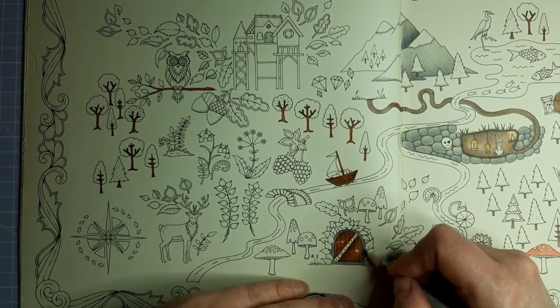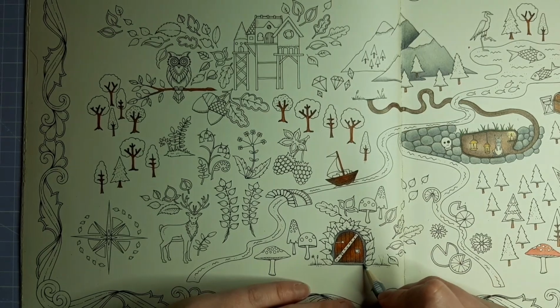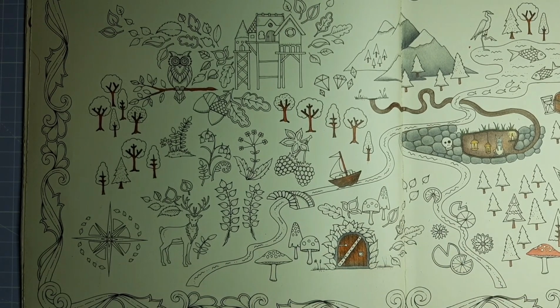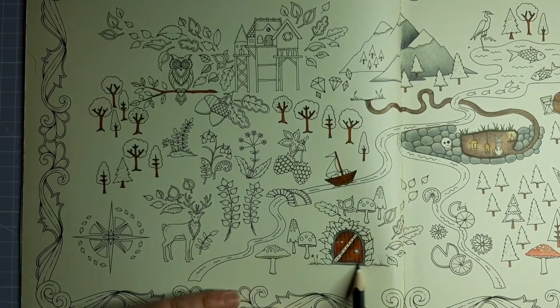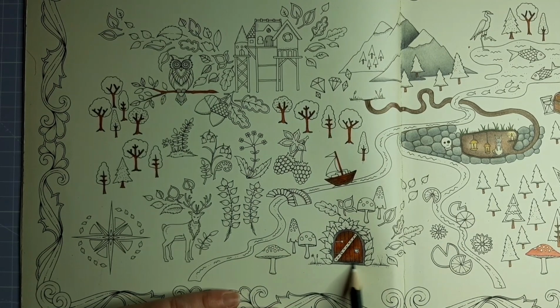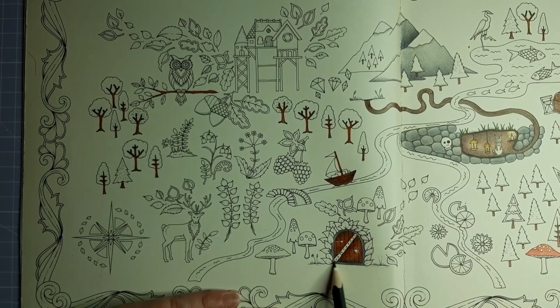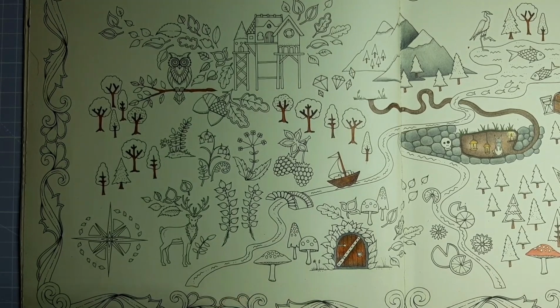Do any of you do that? Have you got a main focus one, and then ones you do when you just want a bit of easy colouring? Like this, I've decided is fun, easy colouring. I'm not going to be too careful with it. I'm going to have a bit of fun with this book.